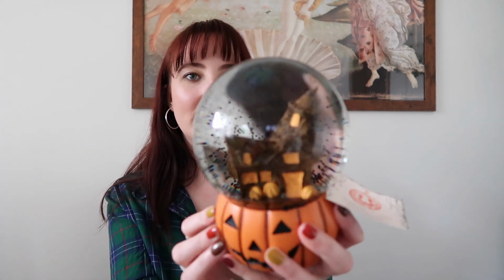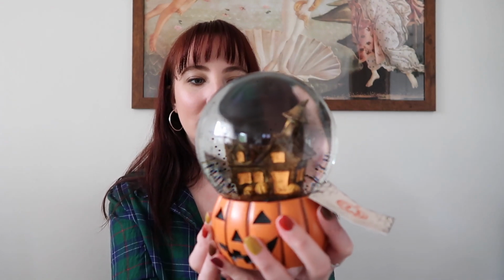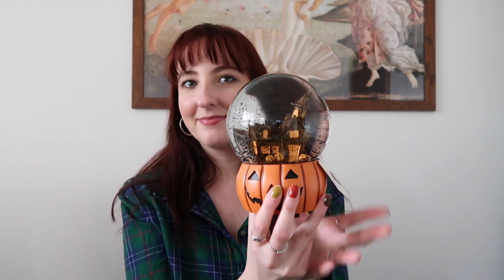And then the rest that I got is from HomeSense or Winners. So first thing I got was this snow globe or glitter globe, I guess. This was $20 and it just has this haunted house and this little pumpkin, and then it also sings. So it has a little bit of music.